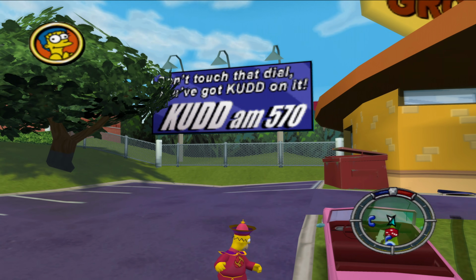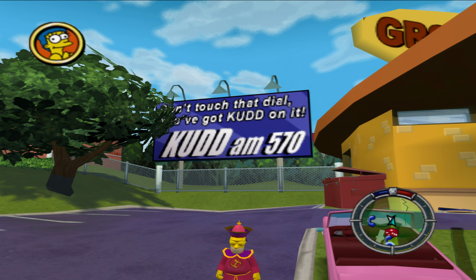On the first level, we can find a billboard advertising Cud Radio. This is from the Season 3 episode, Colonel Homer, where we can hear the jingle for ourselves.